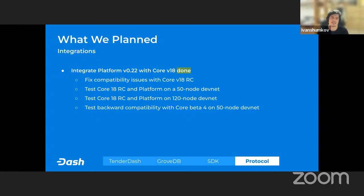A 15-node devnet is a normal size, and also to make sure that rotation works and there is nothing happening, we tested on the larger devnet, and all tests passed, and we are all satisfied. But since we currently have Core Beta 4 on testnet, we had to keep backward compatibility of the platform with Beta 4 as well, because our plan is to do the rolling deployment on testnet of the core. So we tested this compatibility as well, successfully.